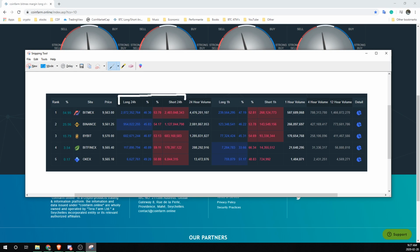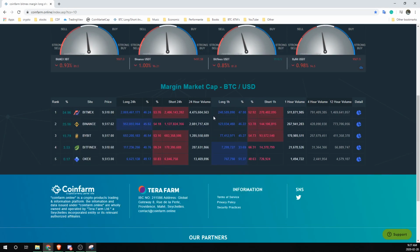Now looking at the 1 hour time frame, this is a more recent time frame that we're looking at. We see that on BitMEX, the shorts are still in charge with 53% compared to 47% for the bulls. On Binance, same thing, 54% for the shorts, 47% for the bulls. On Bybit, same thing, 55% versus 45%. So overall, we do see the shorts taking more of the confidence, across the different exchanges.